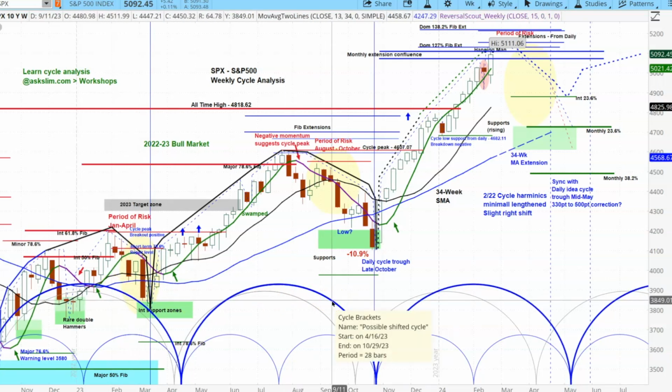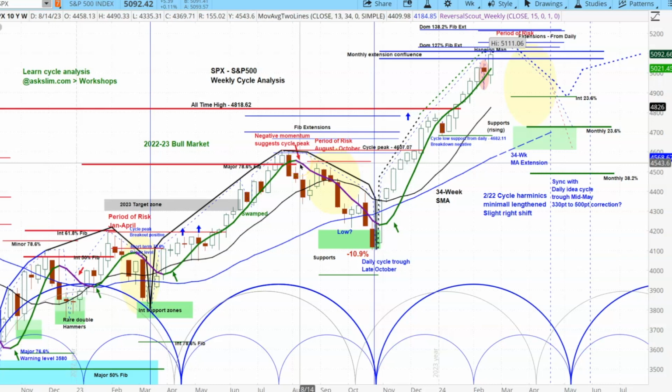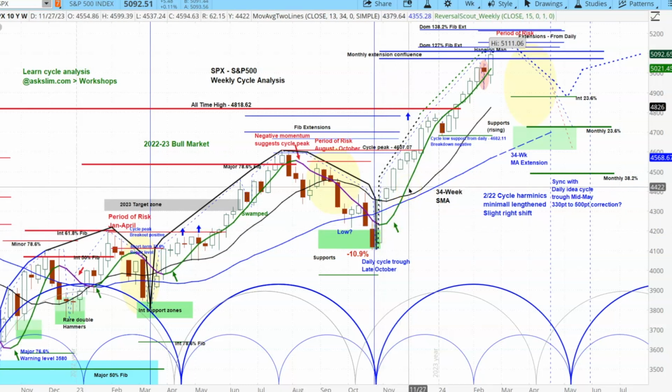They're the most dominant. Also, you can see that there's alignments of momentum conditions that change. So right over here, you can see negative momentum warned us about a cycle peak, which was very accurate right there. Here's where you had positive momentum warning us about a cycle trough, and that was fantastic information.